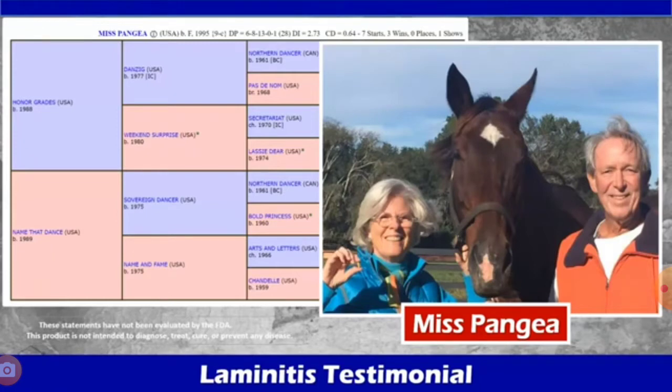And so Bonnie and Kim have their entire stable on Nerf 2 now. They had originally bought it to try it on one of their 30-year-old retired brood mares, but Miss Pangea had such profound results. They x-rayed her. She had absolutely no rotation in the coffin bone, and she went on to have 3 more foals after that. And so she is today 23, and you see her running around out in the pasture with her foal. You would never, ever guess that she's a 23-year-old mare.